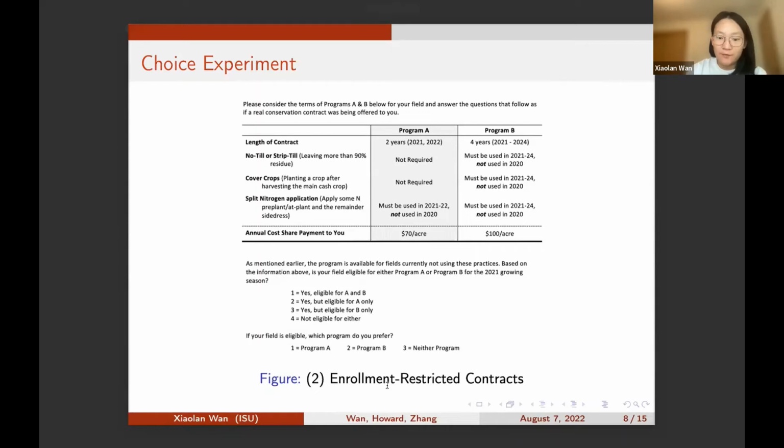And another type of contract is called the enrollment restricted contract. For this type of contract, in order to enroll in program A, there are some requirements. For example, if the farmer has already used split nitrogen application, he may not be eligible to register for program A. We have this question: if the program is available for fields currently not using these practices, and based on this information, is your field eligible for either program A or B? And then if the field is eligible, which program do you prefer?